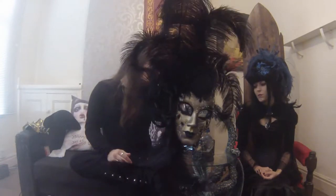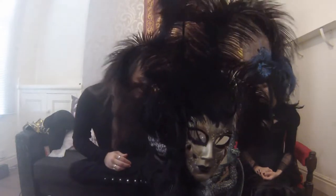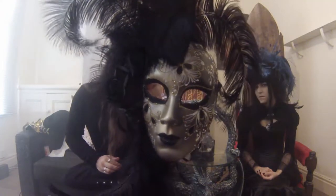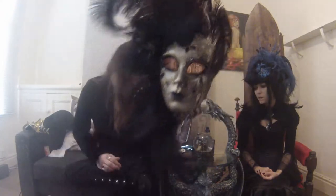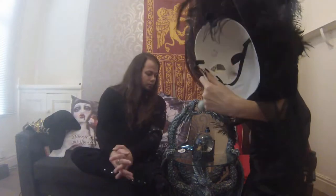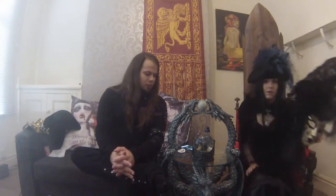Just bring that onto the screen. Closer, because I can't see the viewfinder. There you go. So, basically, this is the mask I bought, made in Italy, of course.